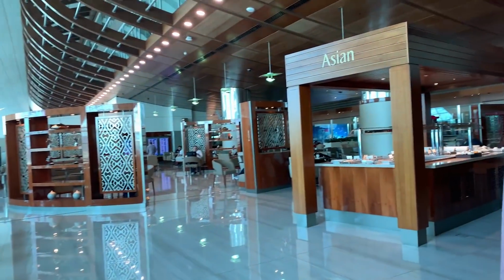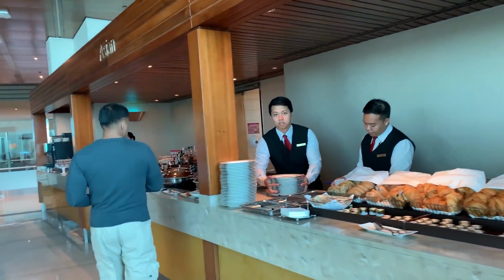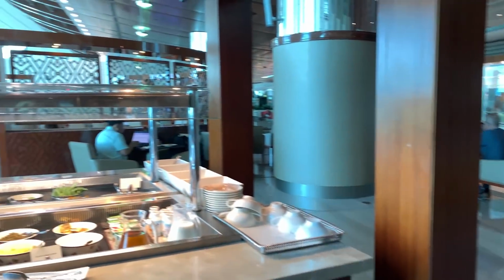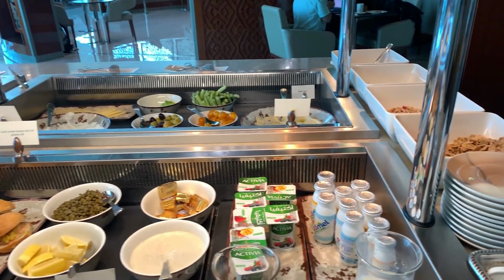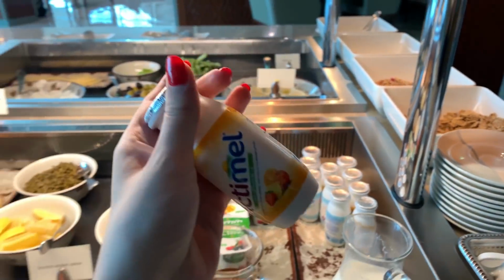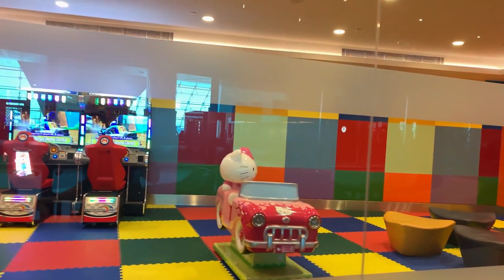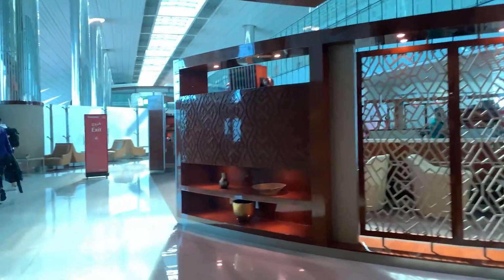Now, I definitely wish this was a day flight and the flight I've just had, because I would enjoy this probably a lot more. Ooh, and I've just spotted some very different food, but an Actimel. I absolutely love Actimels. I'm having this now, yum. Ah, kids playroom, how cool is that? That looks like fun. I will see you in literally like 3.5 days.